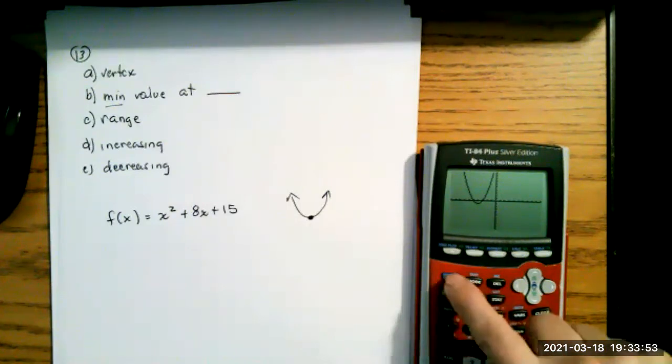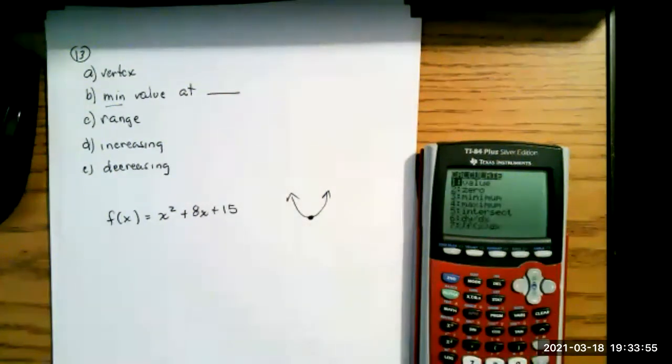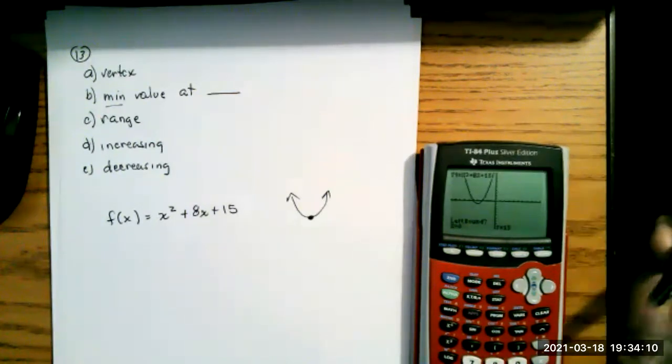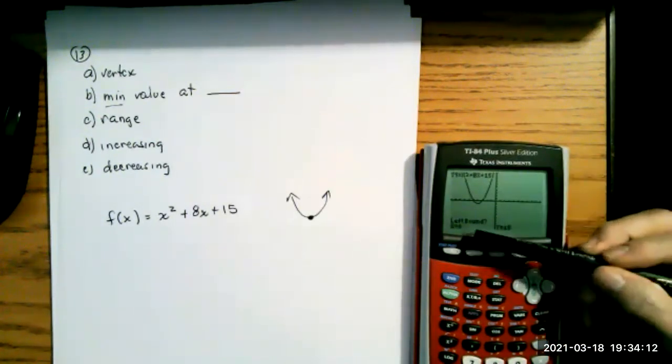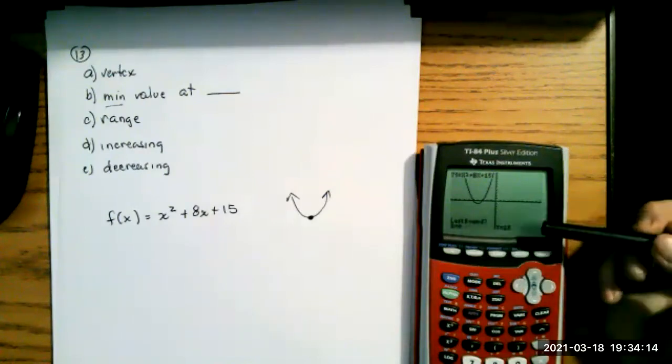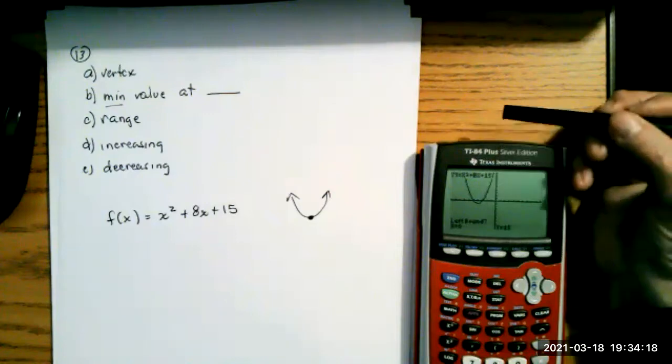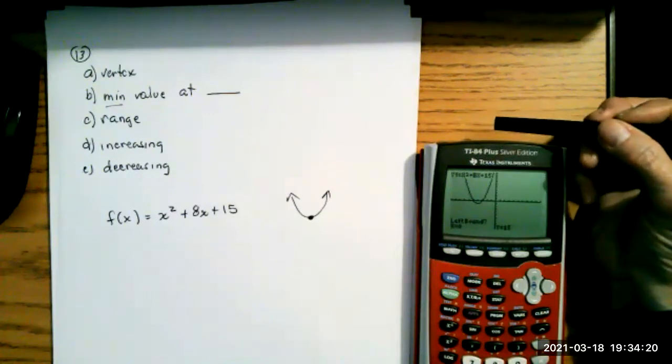Second, calculate. And this time I want a minimum, so I'm using number 3 instead of number 4. And I want my cursor to be on the left side, and I can't see my cursor. It's not there. I don't see it blinking anywhere. But if I look down here, I can see that x is equal to 0 and y equals 15.